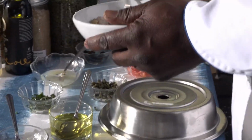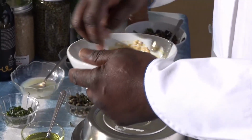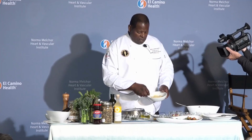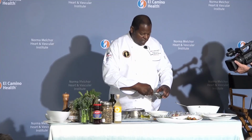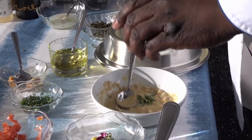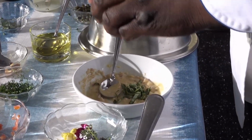And what we're doing is just making a vinaigrette out of this. Okay? And you can add some more parsley and some basil. You see the theme here, right? Freshness, colors, flavors, and what this whole thing is going to do is layer onto itself.